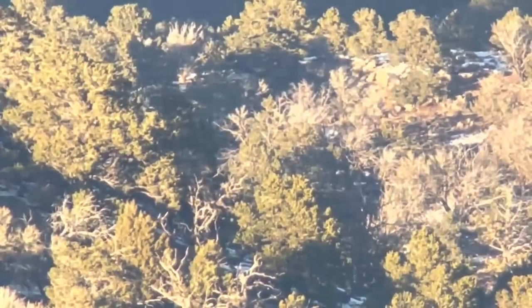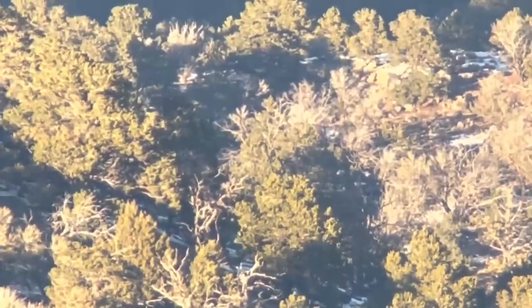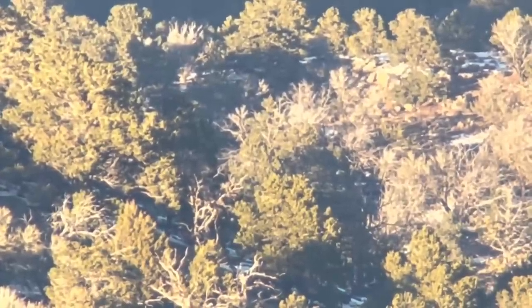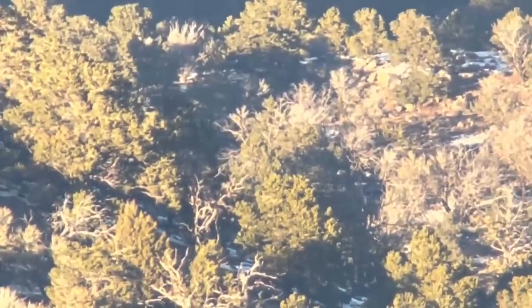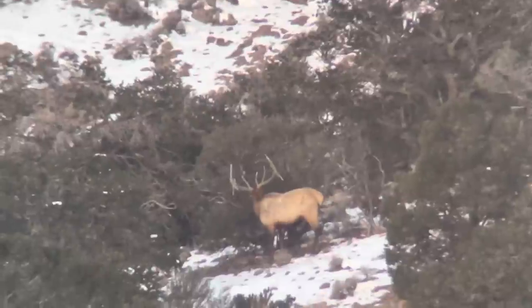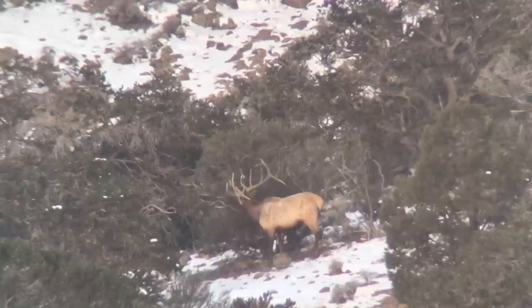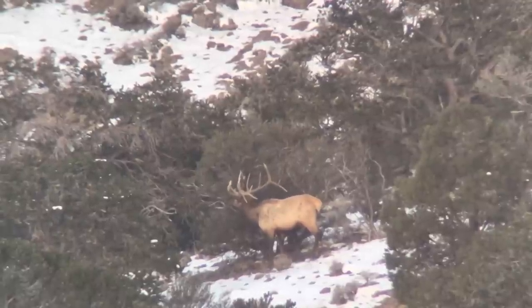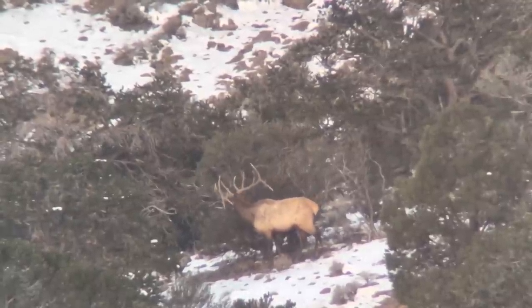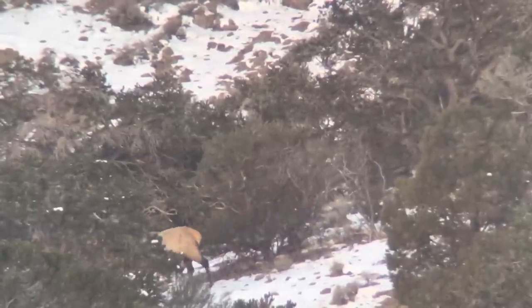I don't know, the way it was running, it might be. Oh, dude. That's a giant. He's not hit, from what I can tell. No, he's just walking. Guy's extra on the left. God damn. How big do you think he is? Oh, I just walked in the tree.